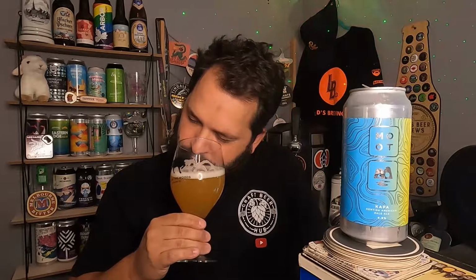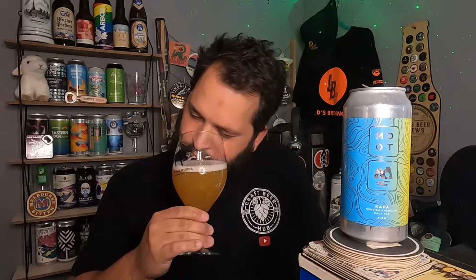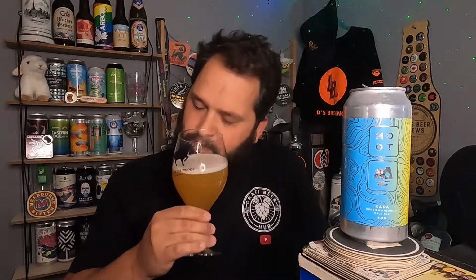Oh, lovely big citrus whack. That smells really good. There's something really sort of not earthy, that's the wrong word. Sweeter than earthy. Berry? Is it berry? I don't know. This has got all the hallmarks of a Citra hopped beer for me.